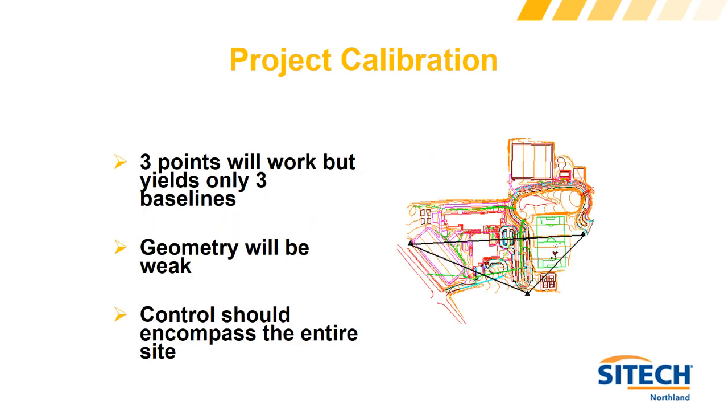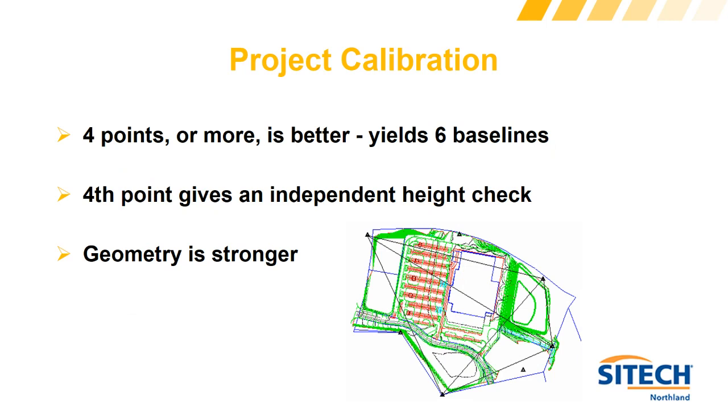So with a project calibration, this will show why 3 control points isn't great. It will work, but it only yields 3 baselines, as it shows here. But it's not really encompassing the site, right? So you're missing out over here, and you're going to run into a lot of inaccuracies. You would have weak geometry. So this is what you're looking for, as far as having good geometry.